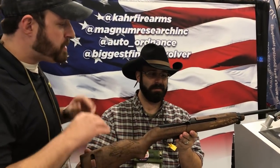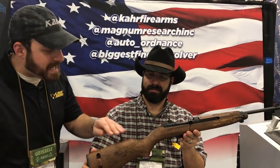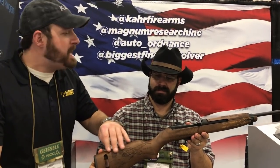Now, of course, it's still chambered in the classic .30 carbine. It's a very smooth operating, reliable system. I mean, you cannot beat this firearm. You can take it out all day long, and you're not going to do any damage to it. And this laser etching is not painted on there. It's not going to go away. It's only going to get better with age.